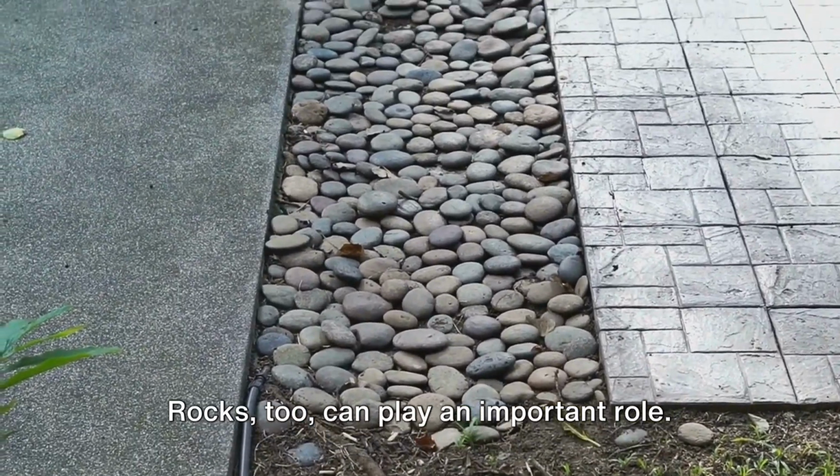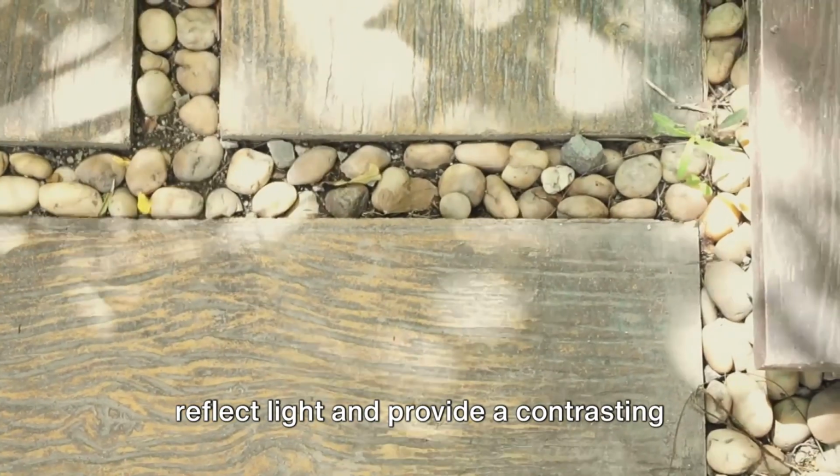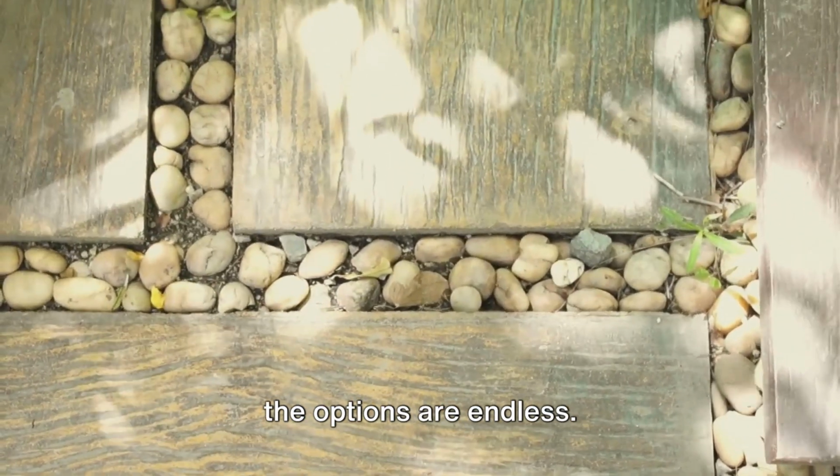Rocks too can play an important role. They not only add a rugged charm, but also reflect light and provide a contrasting texture to the soft foliage. From large boulders to pebble pathways, the options are endless.